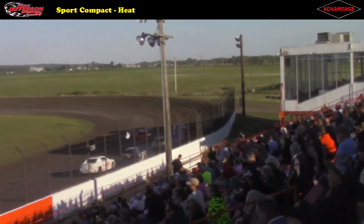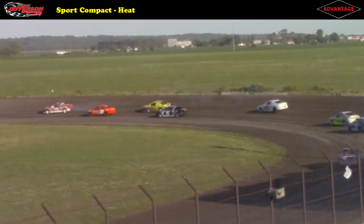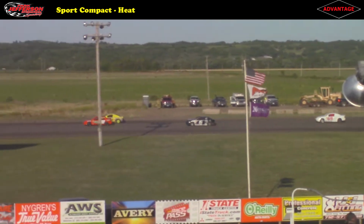15 of Tyler Thompson takes the top spot. Derek Boggs up the inside of the 31 machine. A lot of smoke trailing from that 15 of Thompson, but Thompson awful fast early on here in the heat race for the Fox 620 Sport Compacts.